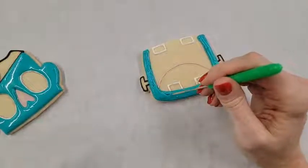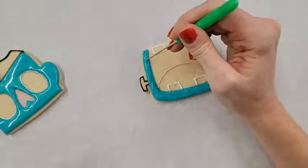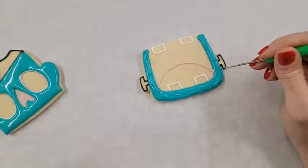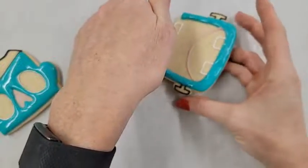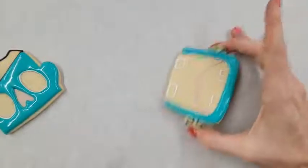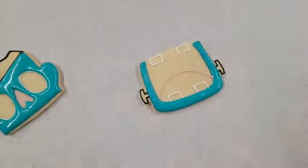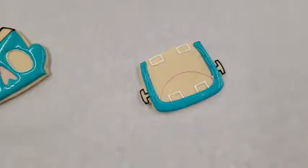So I take my needle and just kind of make sure it's all even, going around this. And then you're going to shake this a little so it smooths out. Okay? Don't shake it too hard because you'll break your cookie. Okay? Just like that. And then we can fill in the teeth, I suppose.